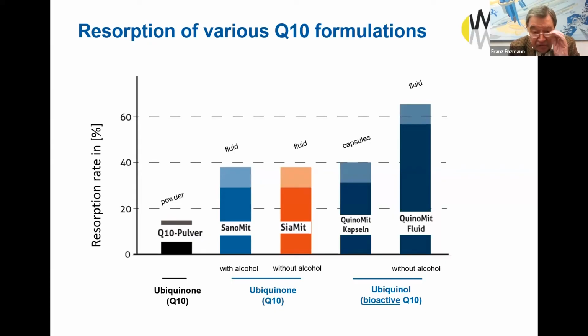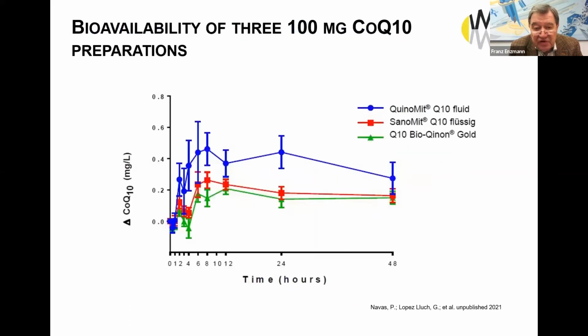But here you see the different resorption rate. Powder has about 3 to 5%. Sanomid has 40%, and of course quinoid fluid, as I said, you had 8%. And if you calculate a patient is 80 kilograms heavy, we need times 10, 800 milligrams. You cannot eat it and you cannot pay for it. Therefore, with fluid, you need just 100 milligrams. And the next shows it's very fast.